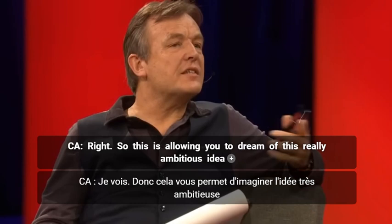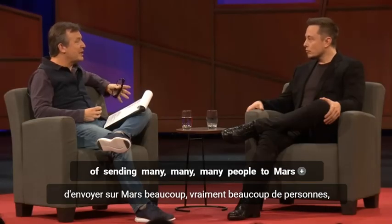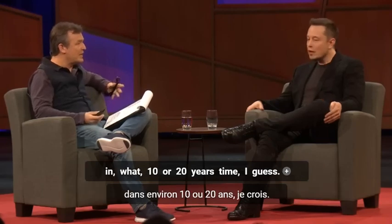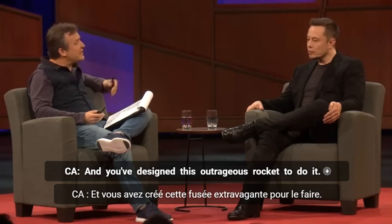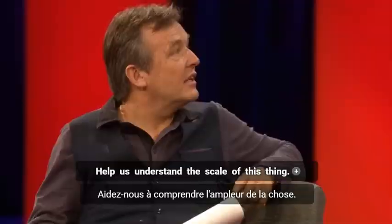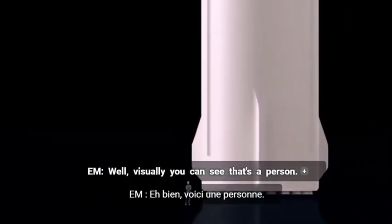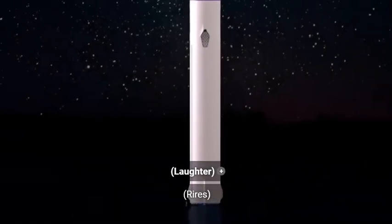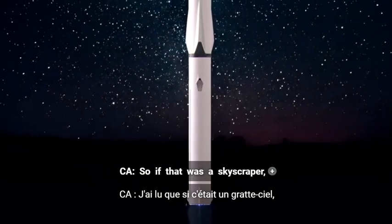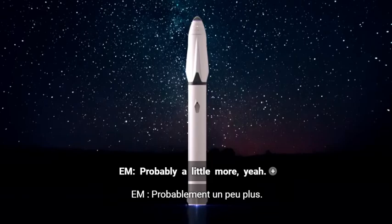Right. So this is allowing you to dream of this really ambitious idea of sending many people to Mars in 10 or 20 years time, I guess. Yeah. In the next 20 years. And you've designed this outrageous rocket to do it. Help us understand the scale of this thing. Well, I think visually you can see that's a person. And that's the vehicle. So if that was a skyscraper, that's like a 40. Did I read that? 40 stories. Yeah, maybe a little more.